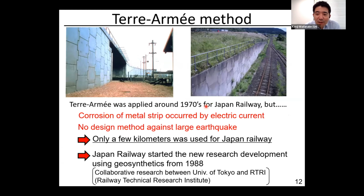So the railway engineers at that time tried to apply the terre-armée method, which is the French technique of reinforced soil structures. It was applied from the 1970s for Japan Railway, as you can see from this picture. But there were several problems in using the terre-armée method for the railway. The first problem was corrosion of the metal strip caused by electric current, because for the railway, we use electric current to control the signal, and electric current flows in the rail. So this electric current causes corrosion of the metal strip. That was the first technical issue.